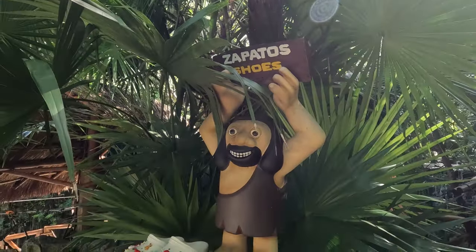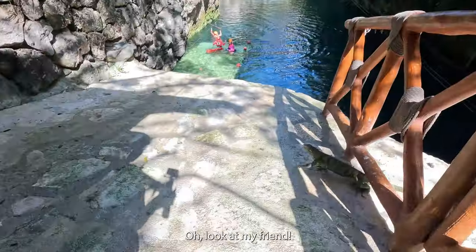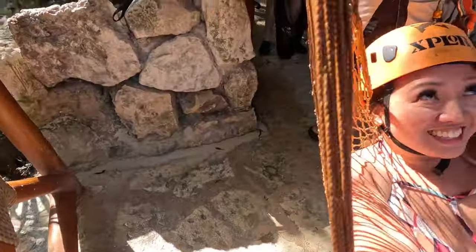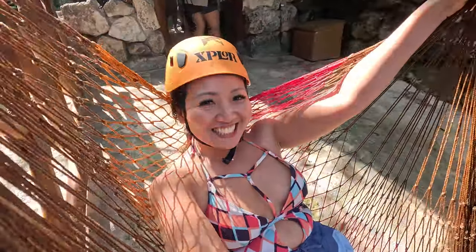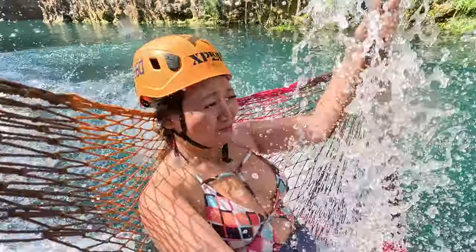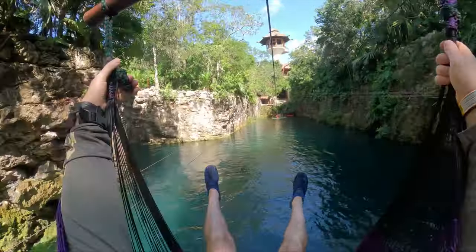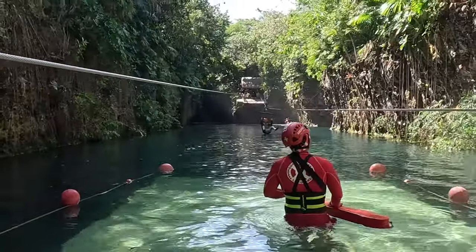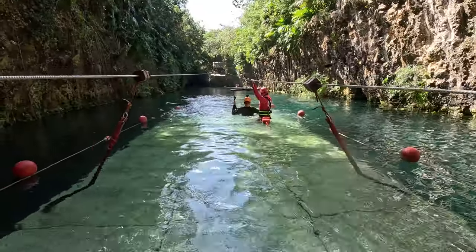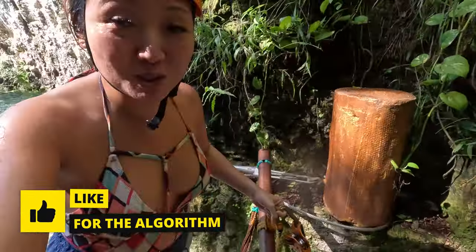Loose shoes are not allowed for this activity. Unlike the previous ziplines, you won't have any harness on this one. Oh, look at my friend! So sit back and enjoy the hammock. You just went into my face.